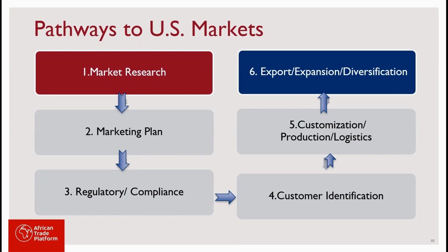Fourthly, when you've now sorted out your business, are you able to identify a customer, woo that customer and bring them on board? And then once you've wooed them, will you be able to support them with the necessary product customized to their requirements? Will you be able to produce it, pack it, and then dispatch it on the ship through whichever logistics, and then finally to the export destination, with the full intention, of course, that you will build a relationship with that customer and eventually expand and even diversify into new markets and new products. So to me, that would be the pathway from when you have your initial idea to the time you actually come to fruition of your intention by having actually exported.